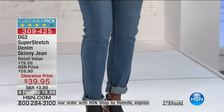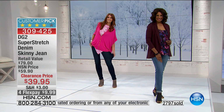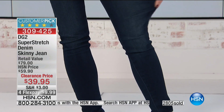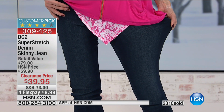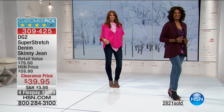Even when you touch the denim, this is the remarkable thing. It feels like that very expensive premium denim. I'm talking about the denims from some of the designers that are hundreds of dollars for a pair of jeans. It has that kind of weight to it, and you would never know in a million years that these were $39.95. And that's only while they last. That's only during a wonderful big clearance day like we're having today.